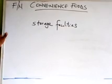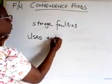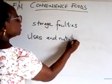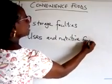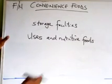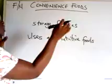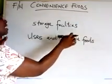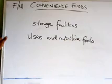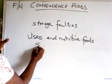Uses and nutritive value of convenience foods. What makes this important? You can say that convenience foods, they are easy to eat, they are easy to prepare, but at the same time, the nutritive value must also be considered. You don't just buy something because it is easy to prepare. You must also consider the fact that it must be able to meet the nutritional needs of the individual taking it. Now, some of them are used as a main dish. Some of these convenience foods are used as a main dish, like the example I gave the other time, sardine.